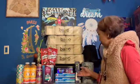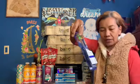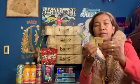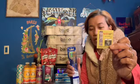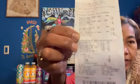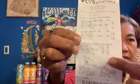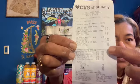The next one is the Oral-B toothbrush. So this deal, I did this one. You're gonna buy one and get $3 extra bucks. Oh, by the way, let me show you my receipt. As you can see, I only paid $1.48, and this is with all the coupons, the digital coupons, and the CRT.